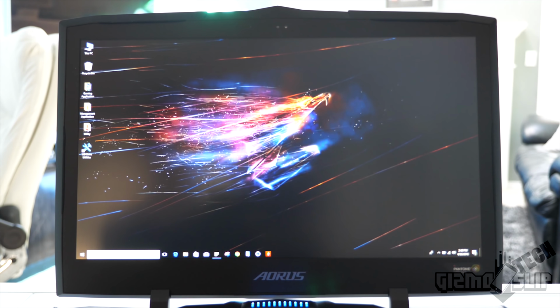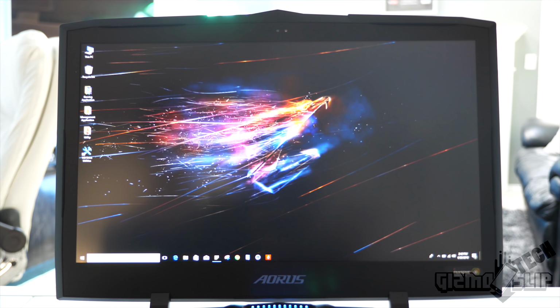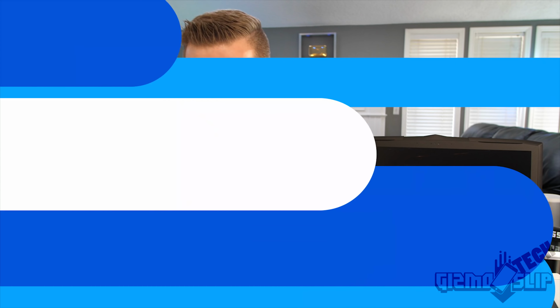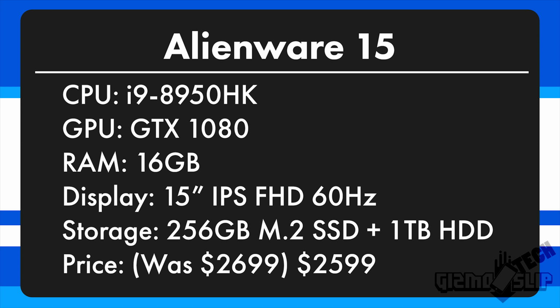Now, the only downside here is that this is only a 1080p display. I would have loved to see a 1440p display. So this guy is $3,900 plus any tax and shipping that you have to pay. Now, when you compare that to a lot of popular models such as the Alienware, which comes in at $2,700, that is a $1,200 price difference.